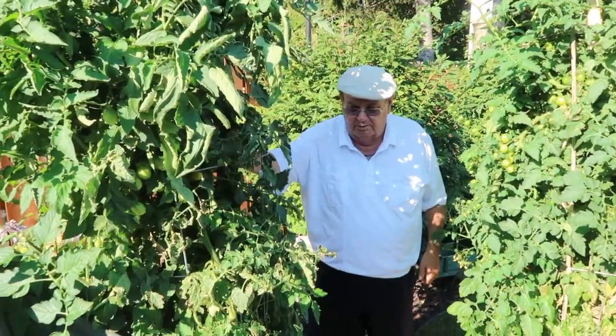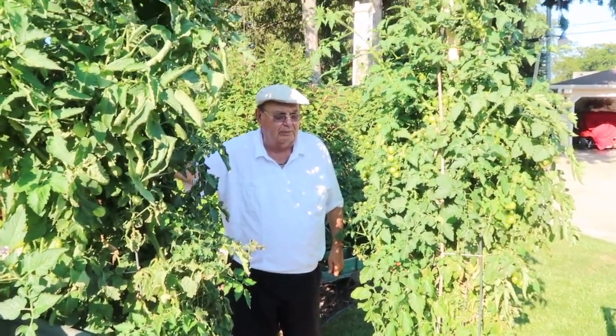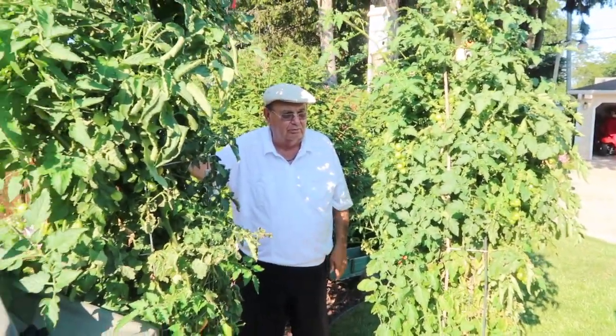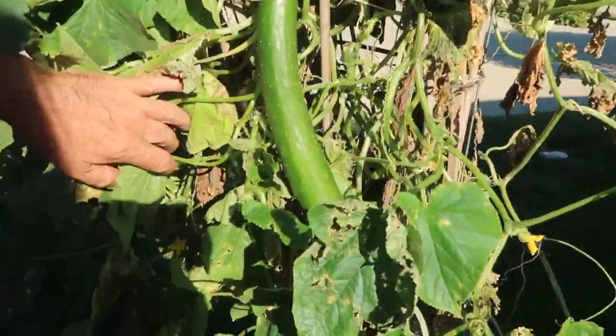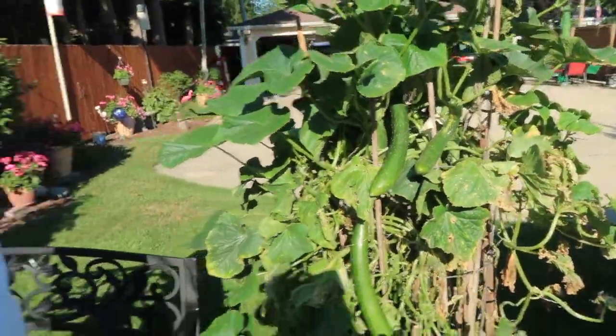Oh, they're so healthy looking. How about the fertilizer every day? No, I fertilize maybe once a week. I never fertilize at first. Later I do. Oh my gosh. Look at the burpless cukes. Yeah. These are really good. You know, I never eat them, but all the neighbors come over and get them. Oh, they do? Yeah, they love them. Tomatoes keep you healthy, full of lycopene.